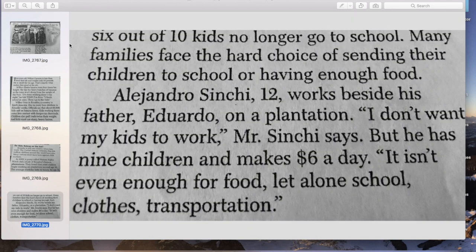By age 14, 6 out of 10 kids no longer go to school. Many families face the hard choice of sending their children to school or having enough food. Alejandro Senji, 12, works beside his father, Eduardo, on a plantation. "I don't want my kids to work," Mr. Senji says, but he has 9 children and makes $6 a day. "It isn't enough for food, let alone school, clothes, and transportation."